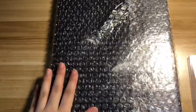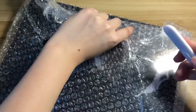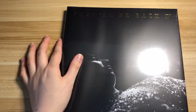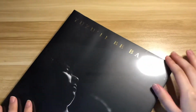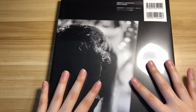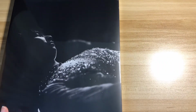Okay, so firstly I have my Yuzu Will Be Back photobook. Oh no. I was thinking of using the bubble wrap. There it is! Oh my gosh, my bad. Are you able to see it? You can tell that I have a light right over at the side, but this is Yuzu Will Be Back. And it's still in plastic. So it's a photobook that I'll not be showing on camera.